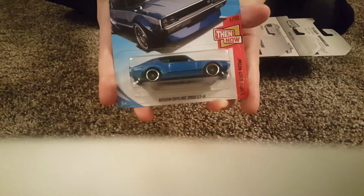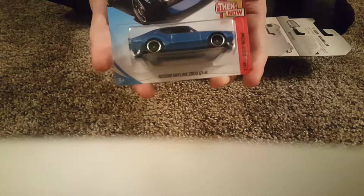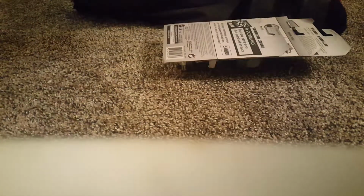And this is a then and now, so there might be a then one. I don't know what the now or the then is. It's probably now because it looks pretty nice, as you can see. Like, it's not like rust or anything. Look at the bottom of it. Can you go ahead and open that for us, Eli? Yeah. I want to know what the old looks like then. Yeah, the old would probably be pretty cool.